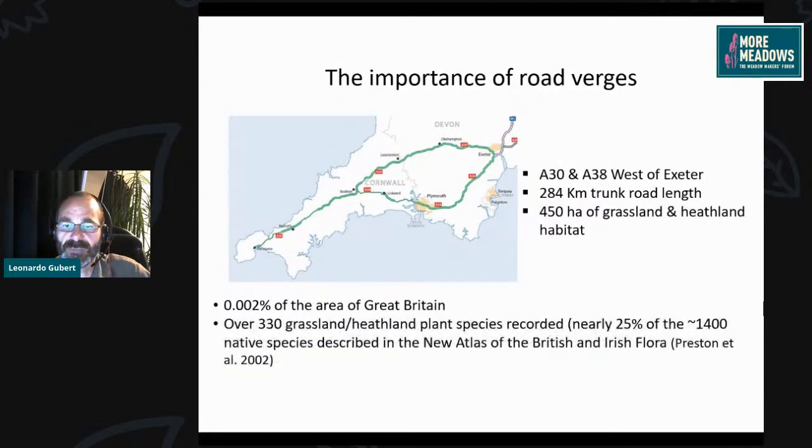But what we found was quite incredible, because we found over 330 different species of grassland and heathland plants. So that's nearly a quarter of the native species described in the Atlas of British and Irish Flora.